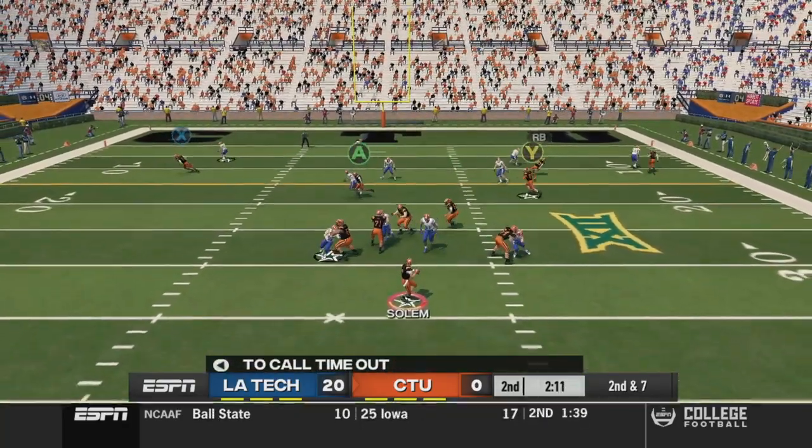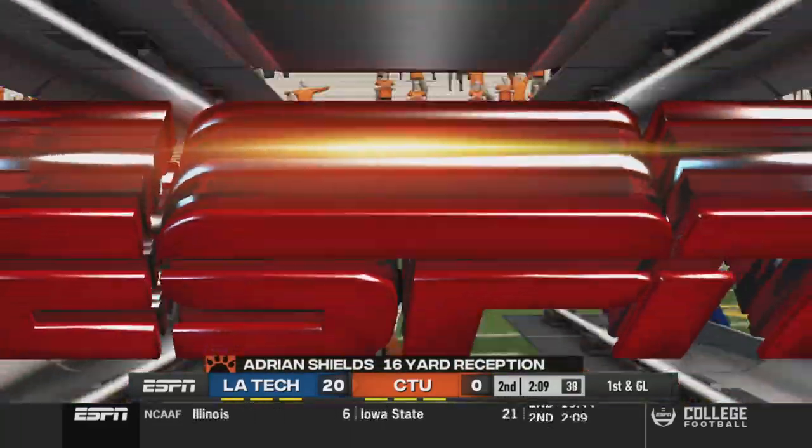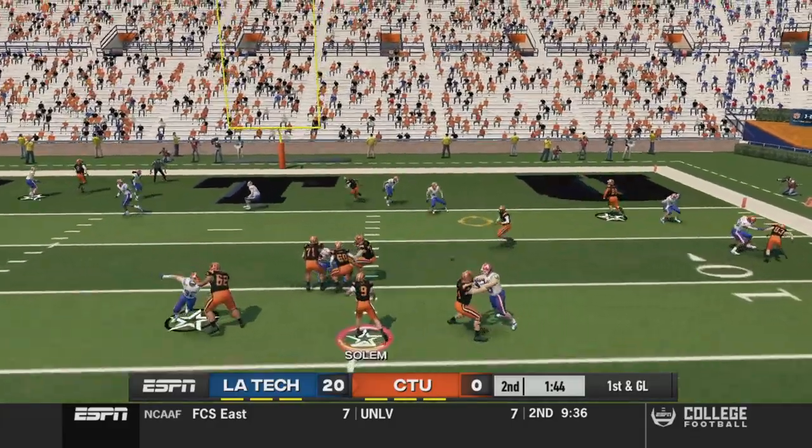2 minutes to go now as here is Solemn back into the game. He throws to the sideline. Shields again. Maybe we found something with Shields. He's been running some excellent routes in this game. 3 catches for him. We're inside the 10.